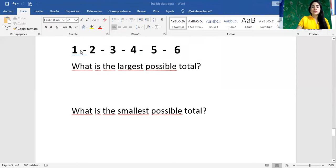So guys, today we are gonna work on page 47. This is the sample of the book, it is different. But I'm gonna share a Word document where I'm gonna explain you something, okay? So here, you have to write numbers from 1 to 6. Here I did this, okay? But there are two questions here.